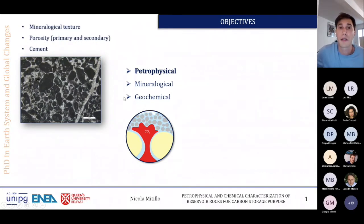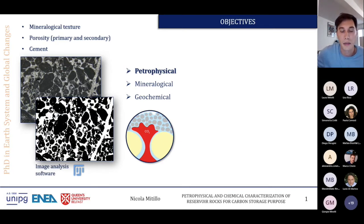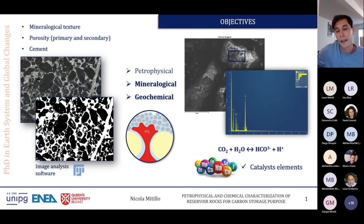Regarding the petrophysical characteristics to describe, I'm mainly focusing on the mineralogic textures, the types of porosity, both primary and secondary, and the types of cement present. In the meantime, I am also trying to quantify each feature with the help of image analysis software. Moreover, mineralogical and geochemical characterization is necessary in order to predict the behavior of the main protagonists involved in a reservoir system, like the different minerals, the interstitial fluids, the carbon dioxide itself, and also the major and trace elements which can be involved in different geochemical reactions, where they can act as natural catalysts for the CO2 conversion.